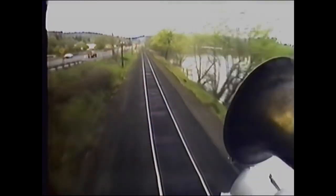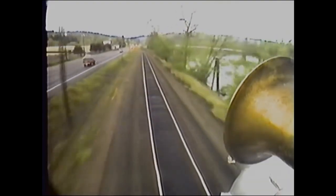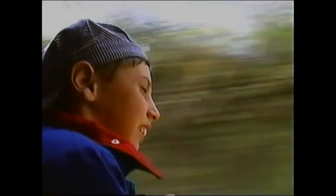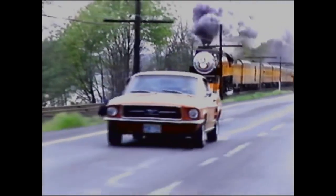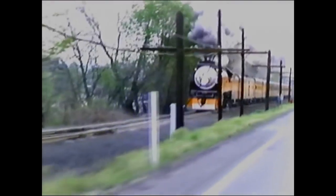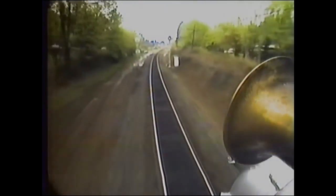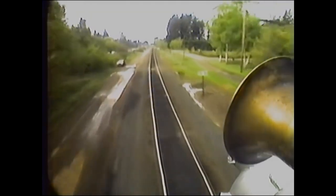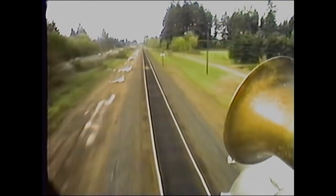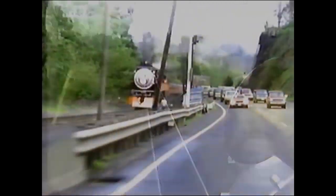This spectacular natural waterfall was once a popular fishing spot for the native Indians who lived here. Geographically, we were traveling south along the banks of the Willamette River. But in railroad geography, we were actually traveling west. There were several cars pacing alongside of the train. We called them the Rat Pack.